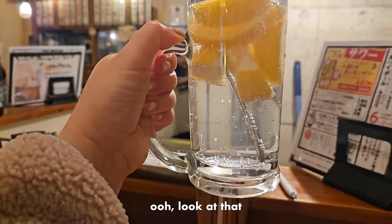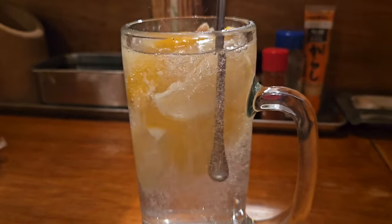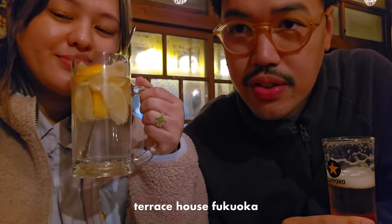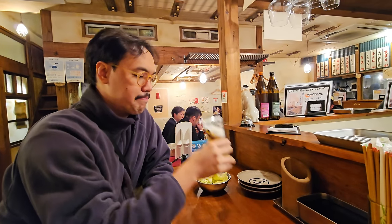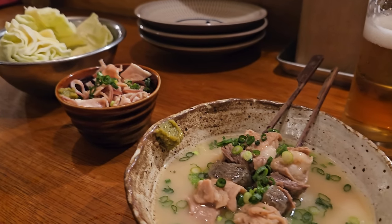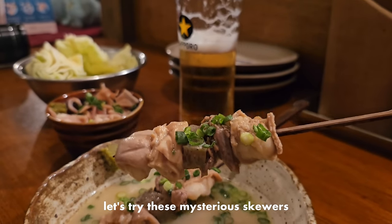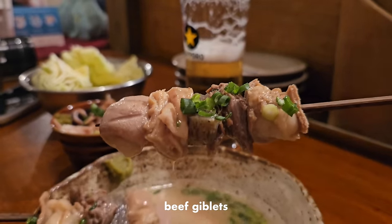Ooh, look at that. Wow, I love how many lemons are in here. Terrace House Fukuoka. Try these mysterious skewers. Beef giblets. Go for it.